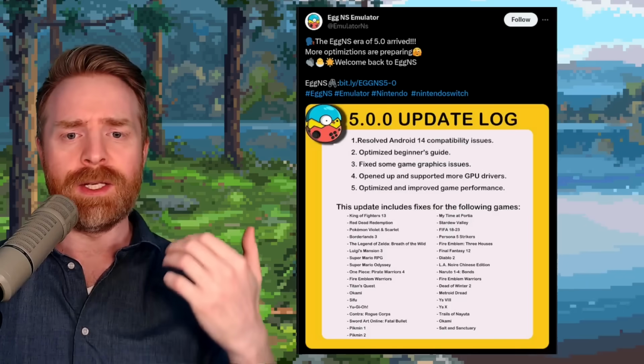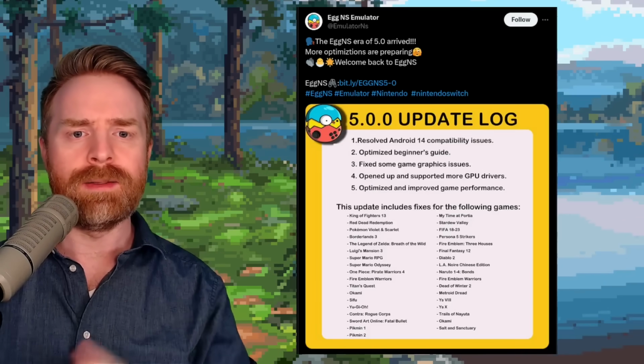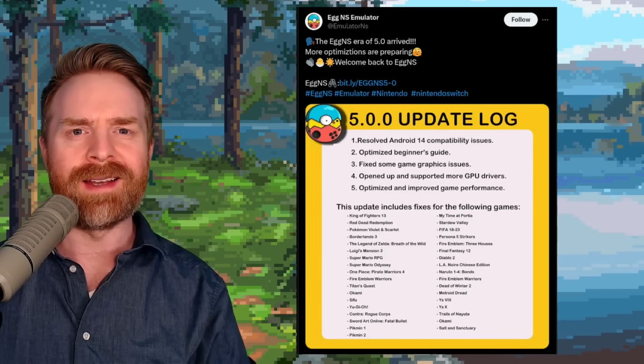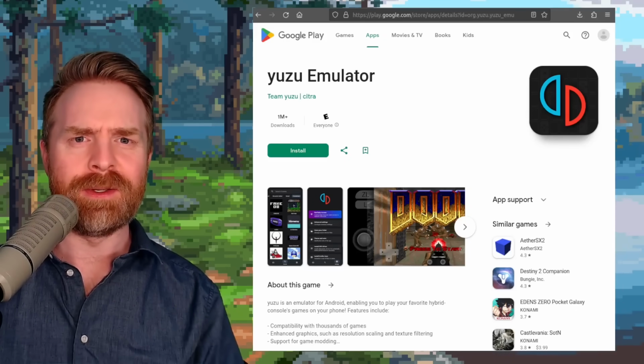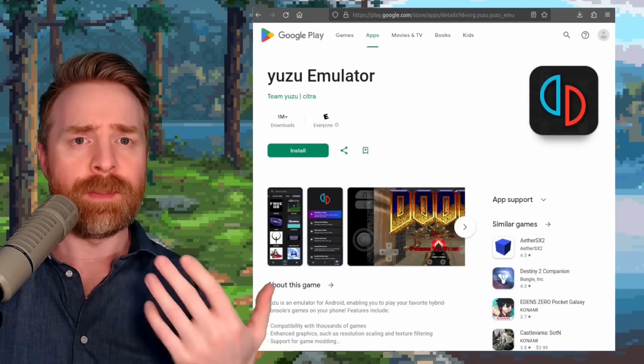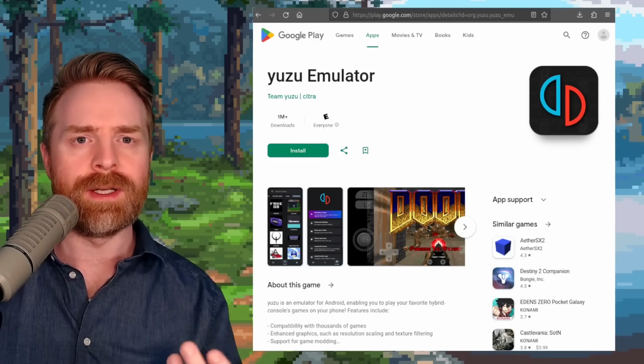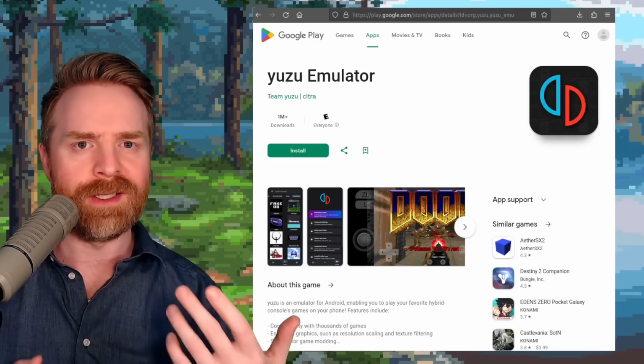And for people saying, you know what, it's great, it works well, and who cares if they stole Yuzu code? Well, there's a big problem with that. NS flat out couldn't exist without Yuzu. I'd argue it's built on the backs of the Yuzu developers. And if NS improves, chances are it's taking improvements that were made to Yuzu.